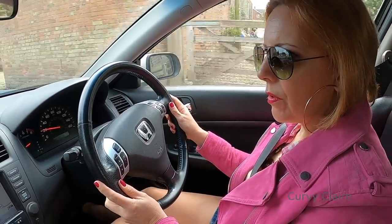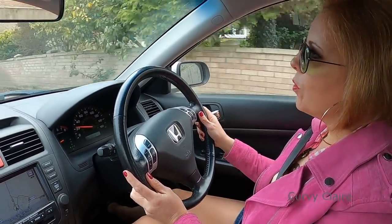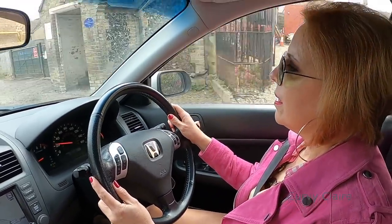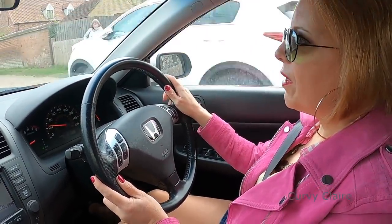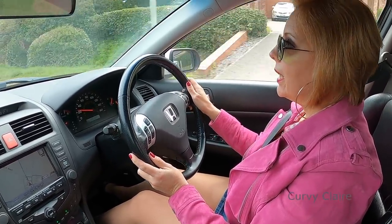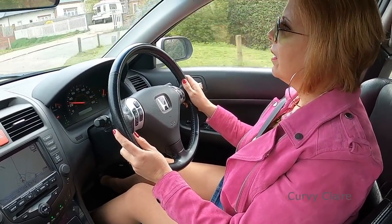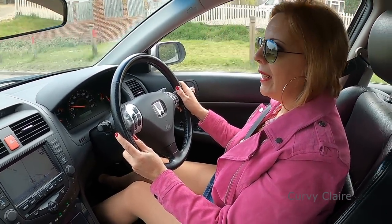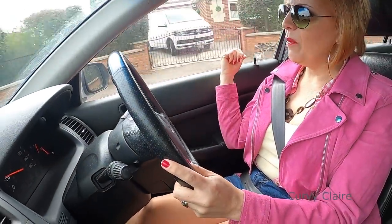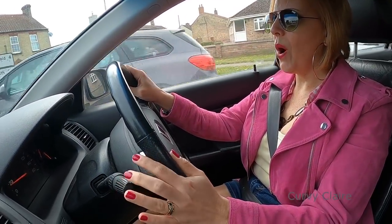Just driving through some quaint villages at the moment, all a mishmash of old buildings, new buildings, renovated buildings. But the weather, well, it started off lovely and sunny, and it's now clouded over, so we'll see how long my little trip lasts. All these flint walls everywhere. Old and quaint.